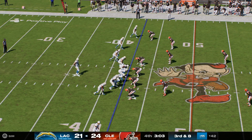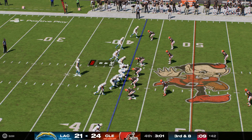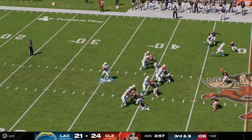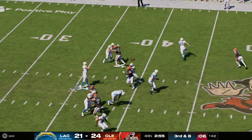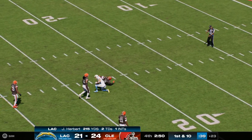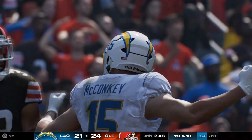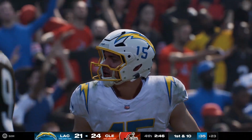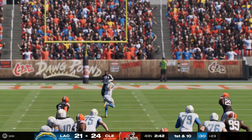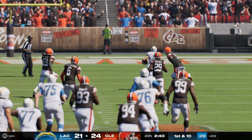Big play coming up. This is 3rd down. From the gun, it's Herbert. He's got the open man. That's McConkey. And they're going to move this ball inside the 25-yard line. Big-time play there as they try to cut into this fourth-quarter deficit.